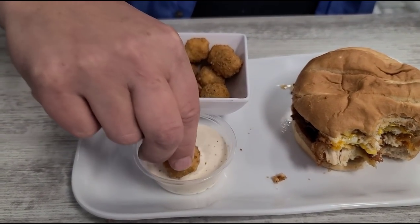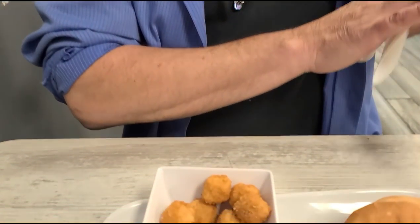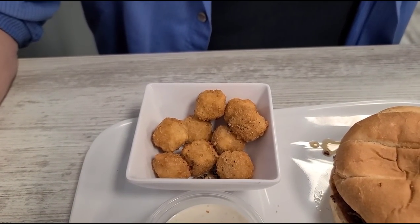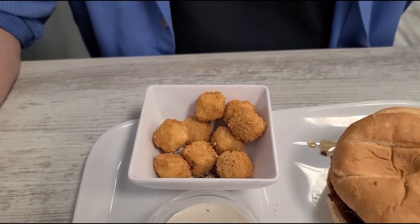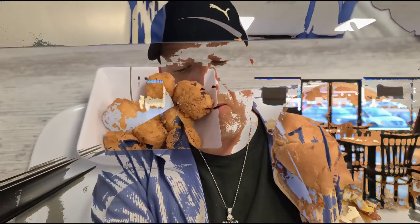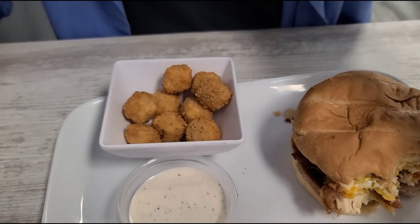Let's try it with the ranch. Ranch cools it down a little bit. I usually never get pepper jack cheese curds as a side either. That's a good combination. I like it. Tell you what, I'm going to try yours. I want to see what it is. I love tacos, so I'm going to reach over here and grab this.